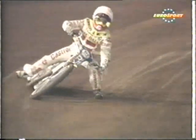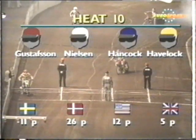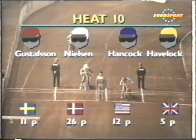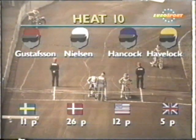Only drops, at the moment as far as I can see, just 1 point out of all the Danish guys, which has got to be an incredible achievement. And they really are working as a tremendous team. So Jano Peterson takes the win. Heat 10 then, and the lineup is, as you can see there, Greg Hancock in the blue helmet, white helmet Hans Nielsen, yellow and black helmet Gary Havelock, and Henrik Gustafsson in red.